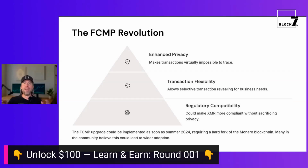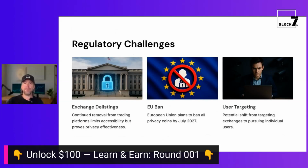The FCMP upgrade could be implemented as soon as summer 2024, requiring a hard fork for the Monero blockchain. Many in the community believe this could lead to wider adoption.